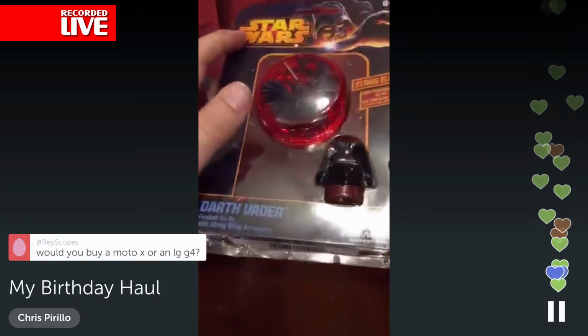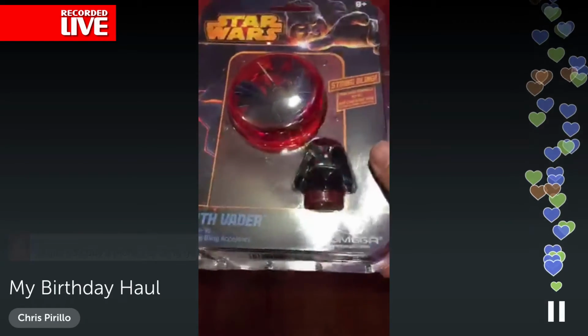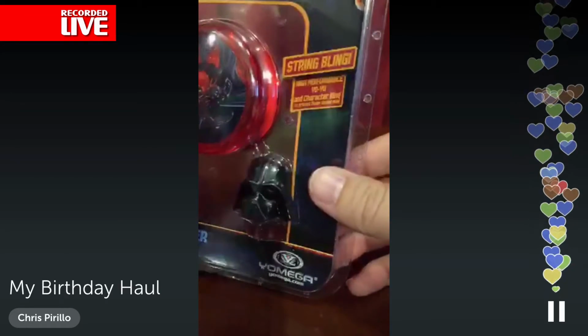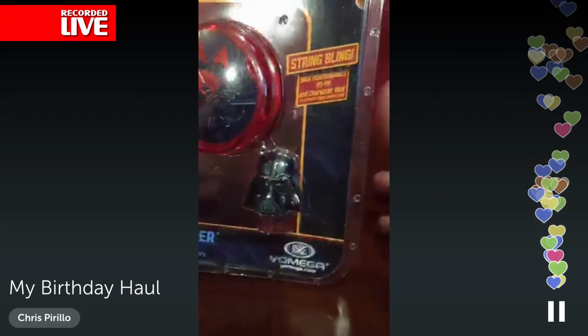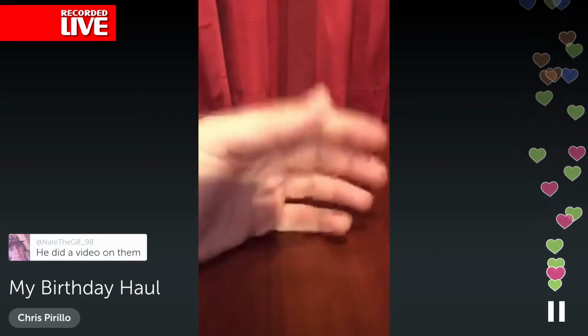You can see that it's sporting the older design for the Star Wars logo, and that's something I've started to notice over a period of time, as every year we seem to get a new design. This is a high-performance yo-yo and character ring, because if you're going to have a yo-yo, it better be high performance. It's all about the specs, as far as I'm concerned.